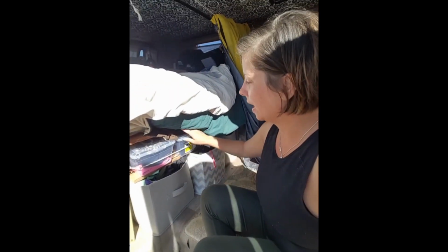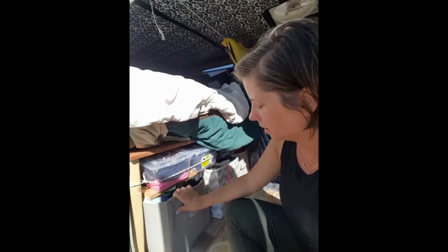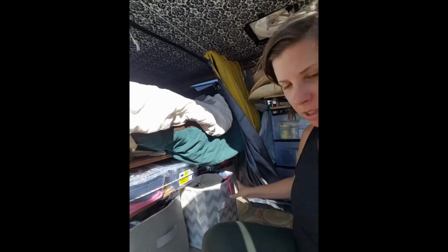Hi guys, I just want to show you our fabulous closet. So here in the van, we had kind of a storage issue. We weren't sure how we were going to store our clothes, but Cliff made this wonderful custom shelf out of wood that he got at Home Depot, and it's worked perfectly. We needed it to fit these boxes that you can slide in and out, and those house the majority of our clothing.